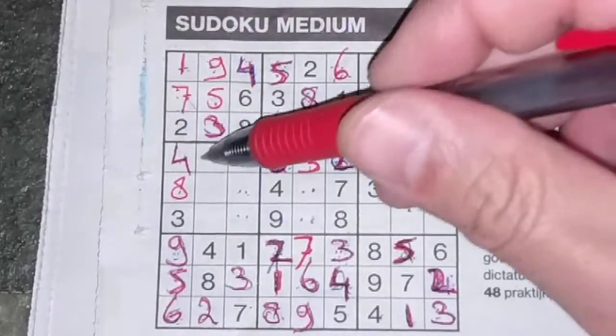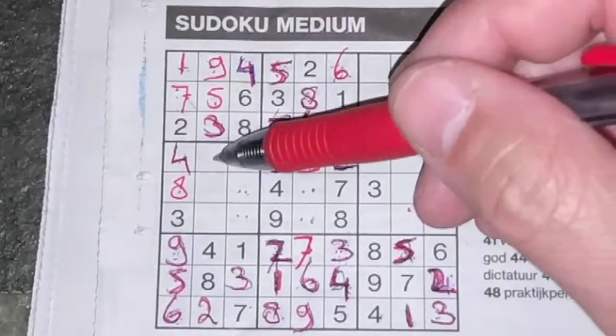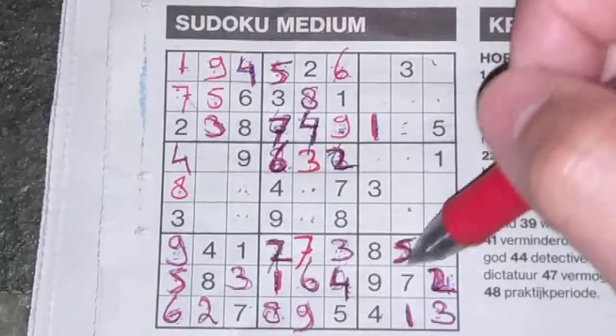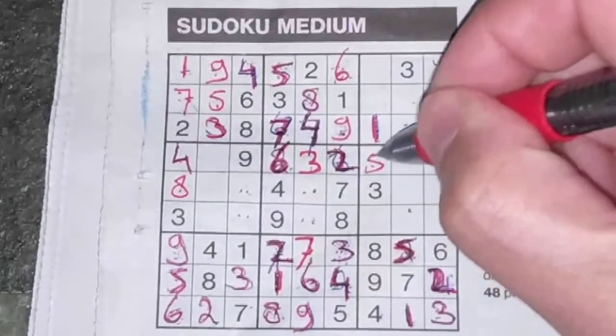In this wall, three missing numbers. Here I cannot place the five. We have a five there. So the five could be here or there. But I see here five, no five there. Five should be here.